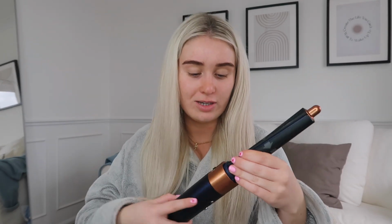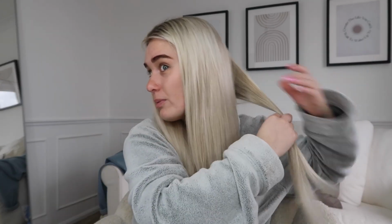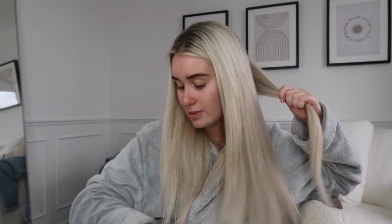Right, let's go for it. Let's give it a go. Please work. Please, please, please work. Right. Let's get the grips ready. I'm really intrigued to see if this little grip hack is going to work. Okay.